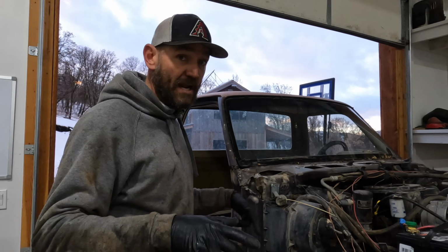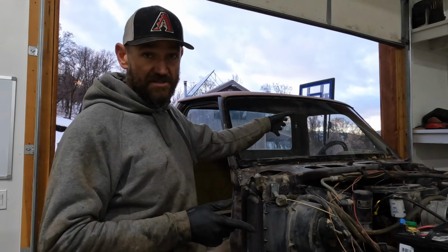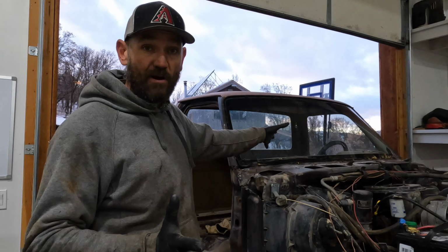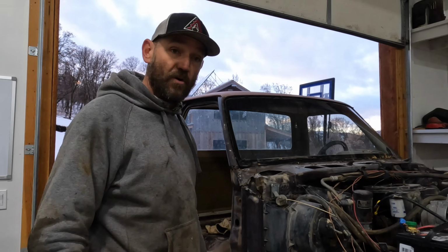The new starter, I can tell, has way more power. Two brand new batteries, but there's still an ignition issue. That doesn't matter because I'm not going to use that column. All I want to do is see if it'll fire, so I'm going to cross the solenoid and just see what happens.